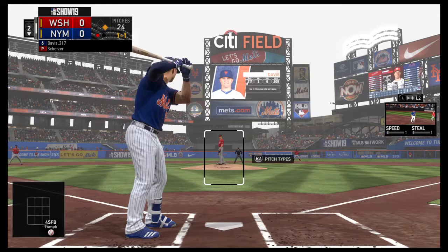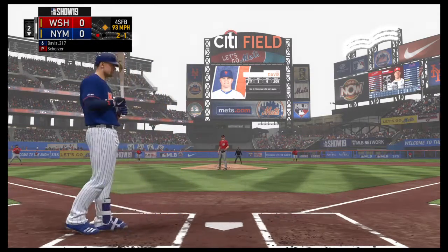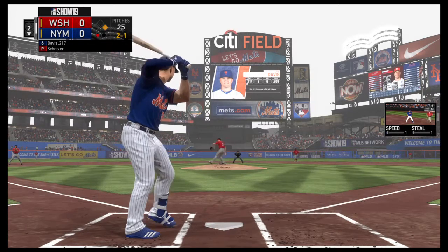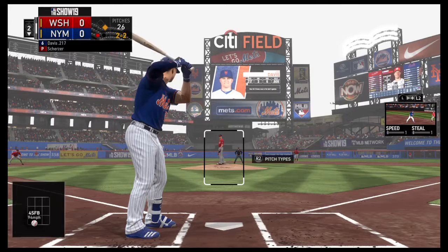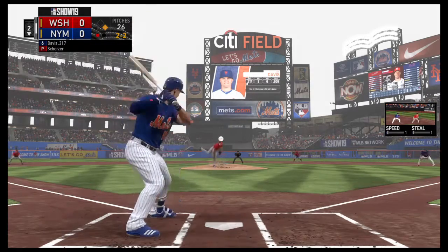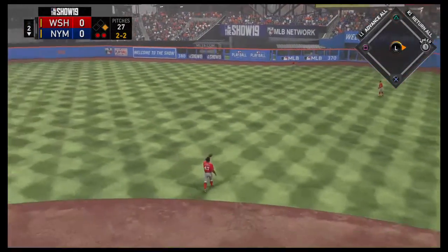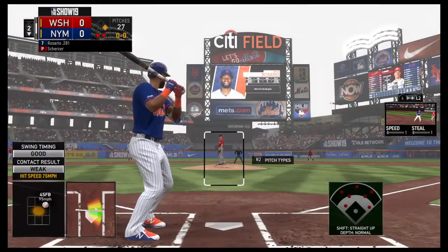Bottom of the second here with no score. That's 2-1. We've got 2 balls, 1 strike. The 2-1 is in there for the second strike. Here now the 2-2. Hit the other way out toward right field. Eaton's able to put this one away, and that's out number 2. And that'll bring in the former top prospect, Amed Rosario.